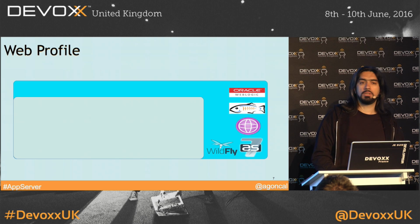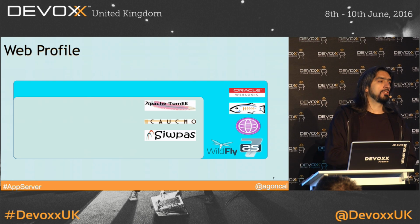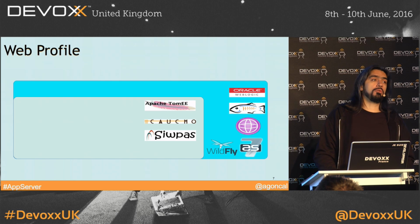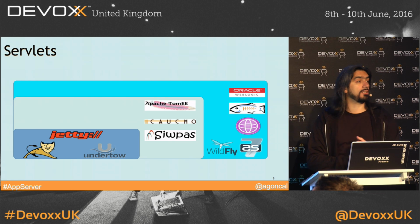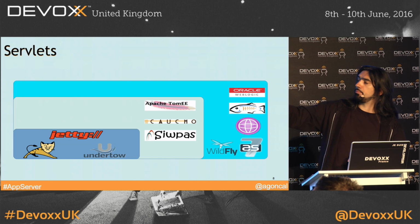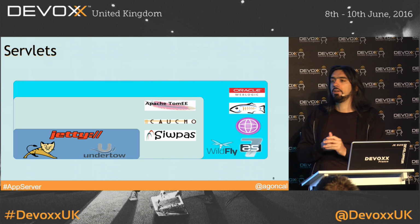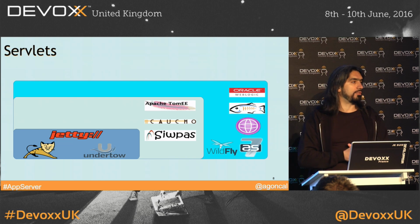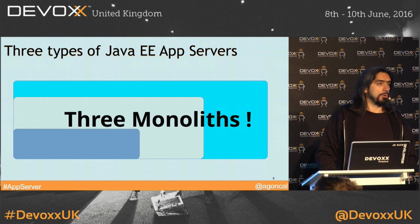But there are some that only implement the web profile. And these guys are Apache TomEE, Caucho, Siwpass. Apache TomEE is the best known of the web profiles. But you know that there's this little box, web containers, servlet containers. And in this space, we find Jetty, Tomcat, and Undertow. So Tomcat only does servlets, and Weblogic does it all. Java EE 7 is 34 specs, and Tomcat is only a few specifications. So app servers are not one monolith, but 3 monoliths.